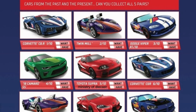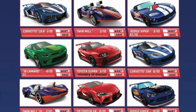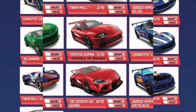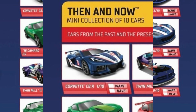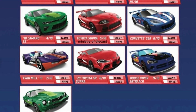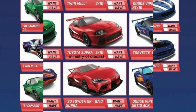So yeah, let's start things first right here with the Then and Now series. This one consists of 10 cars. Highlights for this, in my opinion, I really like the GR Supra. Two GR Supras right there, of course, different year models. I love the older Supra, of course. Also loving the Corvette C8R, and I also love the 81 Camaro, especially the Super Treasure Hunt version. But anyways, excluding the Super Treasure Hunt version, I think the Toyota Supra right there, the 90s Supra, is the best one in this Then and Now series.